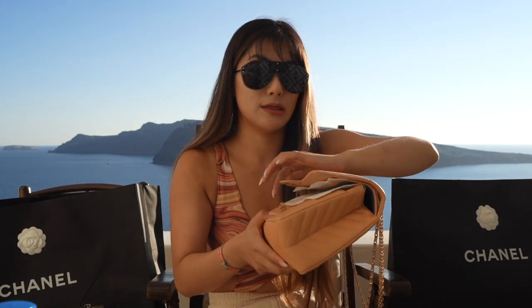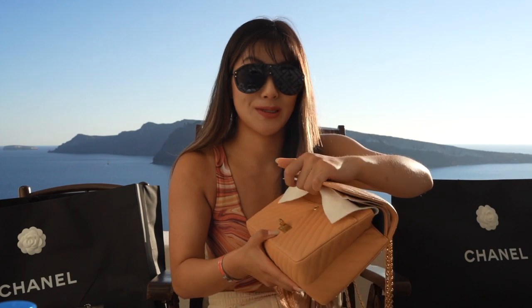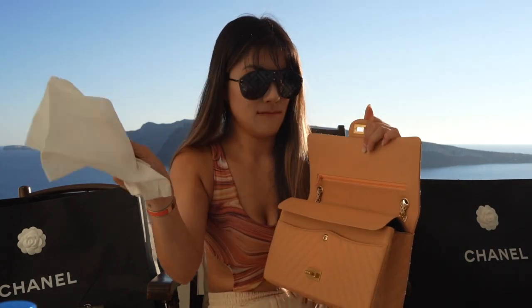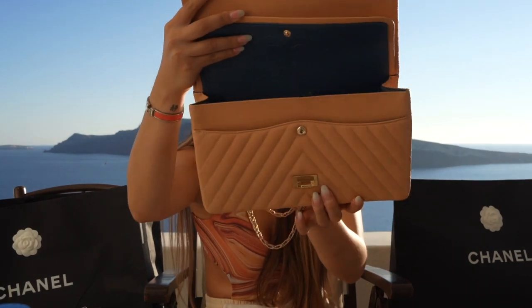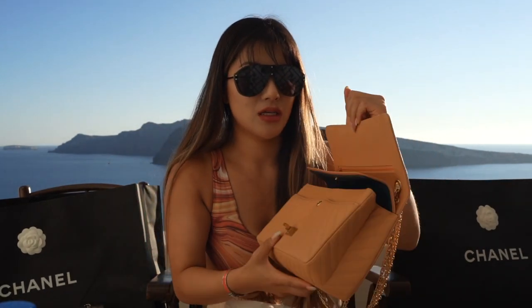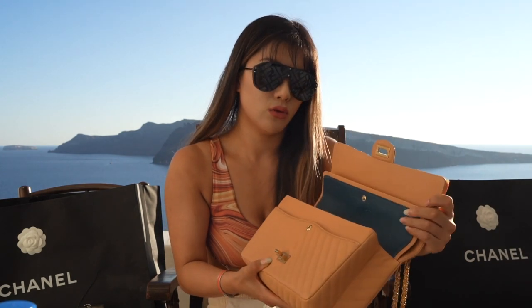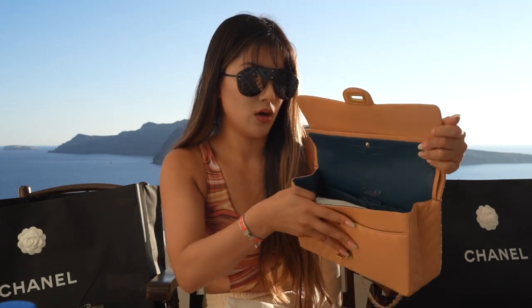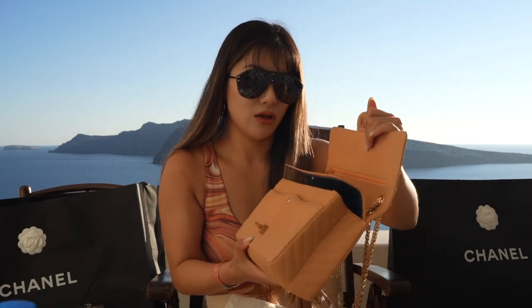And this interior is not like any other classic flap or classic bag interior, because this is, bam, dual tone. So this is a very special edition 2.55 reissue, because it's got this beautiful navy, kind of a little bit electric blue interior, which I've never seen before. I know they've done it for classic flaps on some of them, which is quite special. I've even seen some purple ones before. Love it. It just gives a little nice pop of color, isn't it, for an otherwise very classic looking bag.